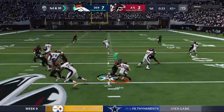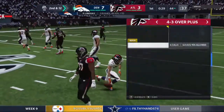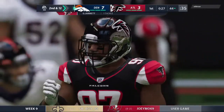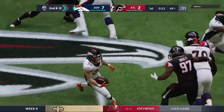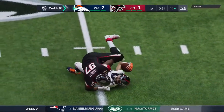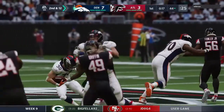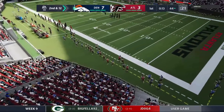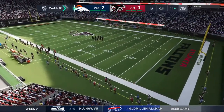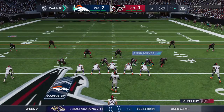On 1st and 10, it's Lindsey. And that'll hurt the average a bit as this time they're able to get him behind the line. 2 yards the loss, 2nd and 12. It's a loss of 2. Sometimes you just sit back and marvel at what he can do defensively. Speed, strength, quickness, he's the whole package. And that package just wrapped up the runner for a loss. Second and 12 now at the 44-yard line.